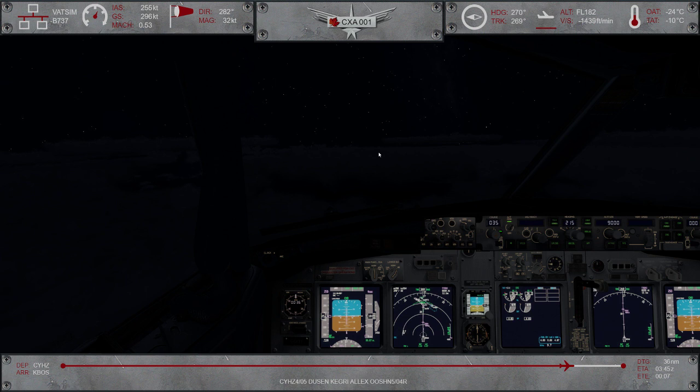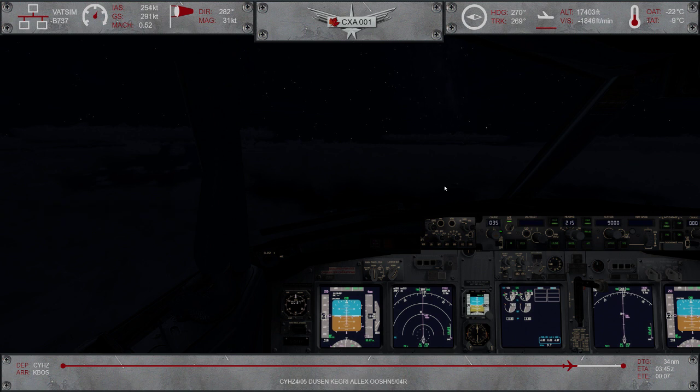Boston approach, Canadian Express 001, checking in with you. Turn left heading, AC 4133, turn left heading 310. 310, AC 4113. UPS 1014 heavy, contact Boston Center 126.22. Boston Center, 126.22. American 2119, contact Boston Center 126.22. 2.22, American 2180. AC 4133, turn left heading 220. 220, 4133.